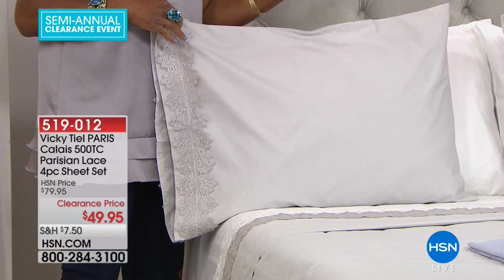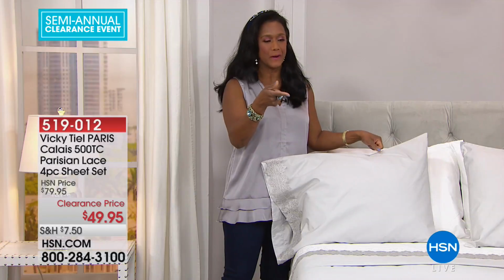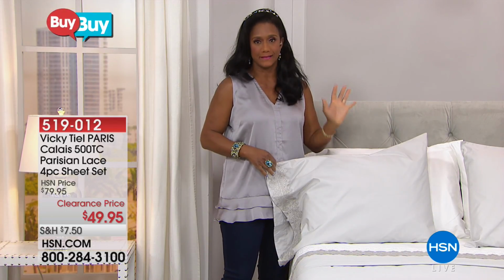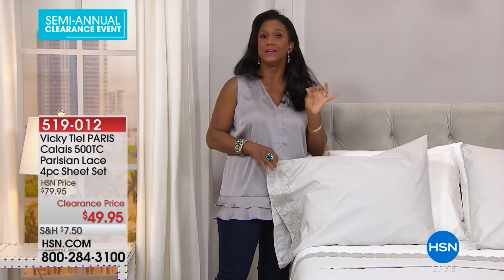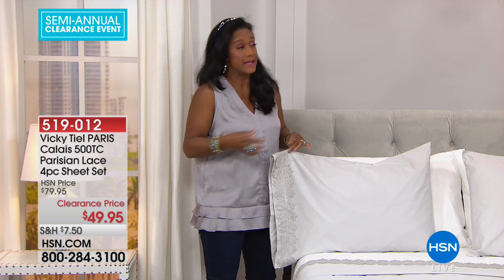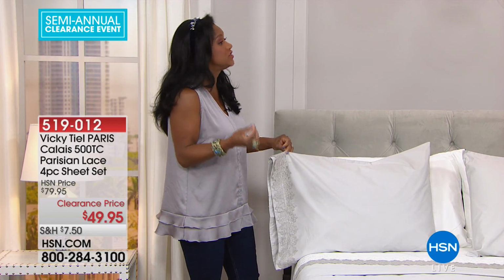This is one of my favorite sets that I've ever had the pleasure of sharing with you. I happen to own this in the platinum. I own a couple of the throws, and I own the coverlet set that we're going to be talking about. So she really hit it out of the park with me, somebody who can appreciate romantic lace. Calais is a region in France that actually created how to make lace. I mean, they were actually the originators of lace.